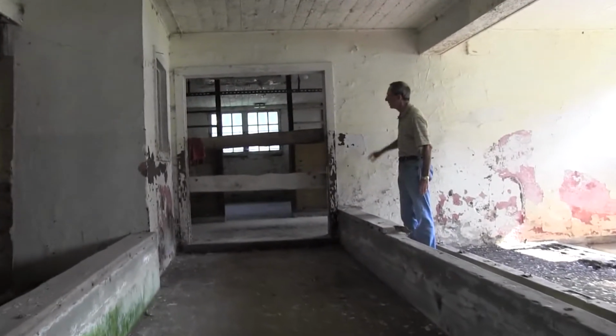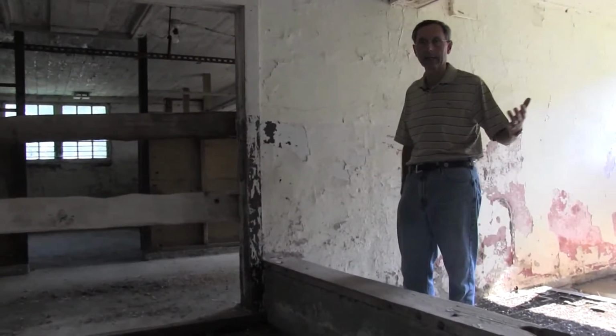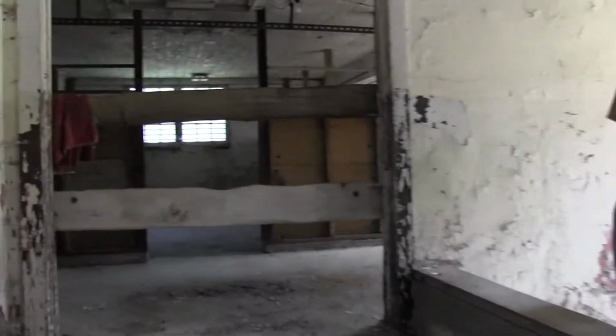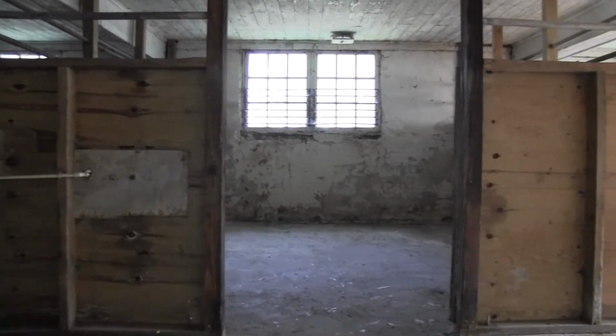There are separate rooms in the milking area that were used to segregate cows that got sick or cows that were close to birth and having difficulties. Rather than keep them in with the herd, they would put them in these pens, in these stalls in this separate room.